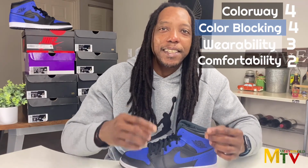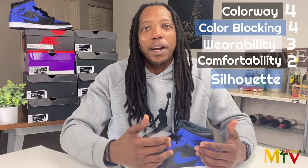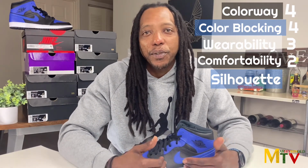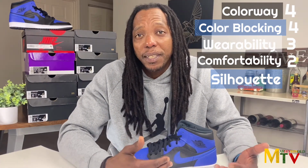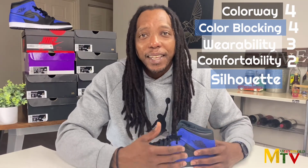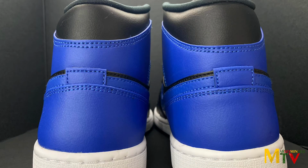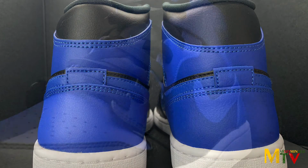Now let's get to the silhouette of this shoe. The silhouette of this shoe is probably the most debated and controversial thing when it comes to the Jordan mid, is the height. Why? Yeah, I understand that height looks good when you compare them one to another, but just standing alone, not much difference.